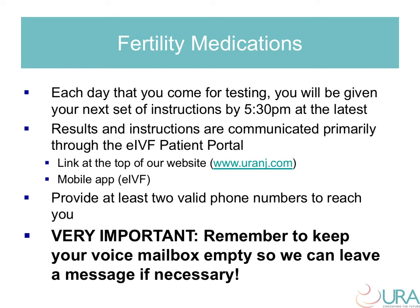You can find a link to the portal at the top of our webpage. You should have received your username when you registered as a new patient, but if you cannot remember your username, please contact the front desk staff. They can also perform a password reset if you are unable to do so in the system itself. Please note eIVF also has a mobile app you can download for your phone or tablet. To do this, follow the instructions on the main page when you log into the portal through our website.